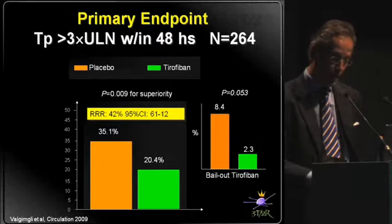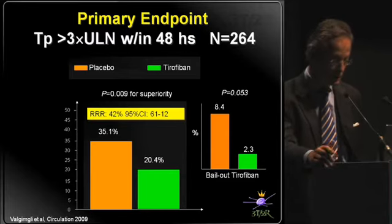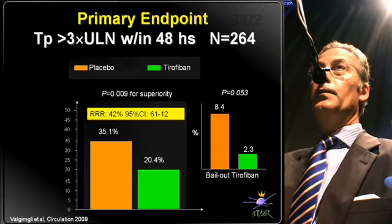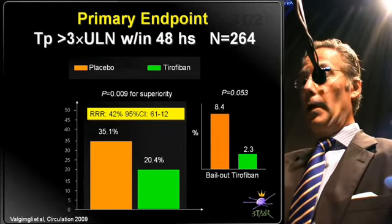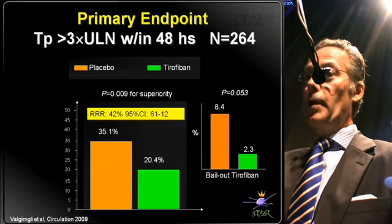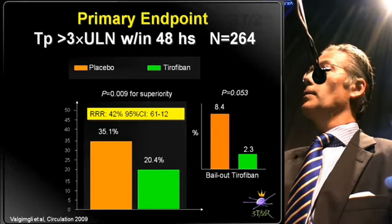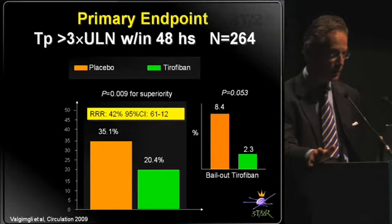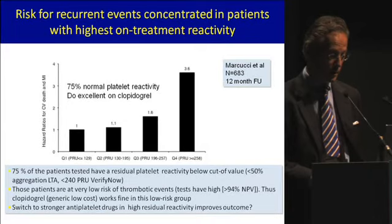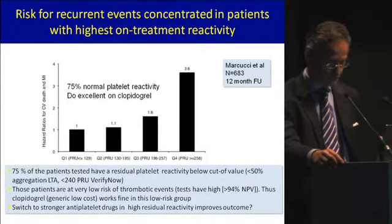Another trial randomizing patients to additional antiplatelet treatment, in this case tirofiban, a 2B3A inhibitor, in patients with high platelet reactivity despite aspirin and clopidogrel, showed that those patients did significantly better with respect to peri-procedural myocardial infarctions than placebo. So there are small trials looking at the effect of additional treatment to prevent peri-procedural myocardial infarction in those patients undergoing PCI. So what about the long-term effect?